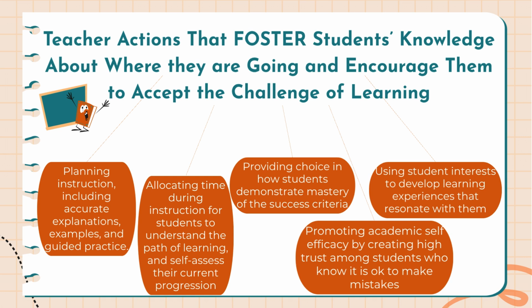Promoting academic self-efficacy by creating high trust among students who know it is okay to make mistakes. This builds a safe learning environment. Using student interest to develop learning experiences that resonate with them. Relevance fuels engagement.